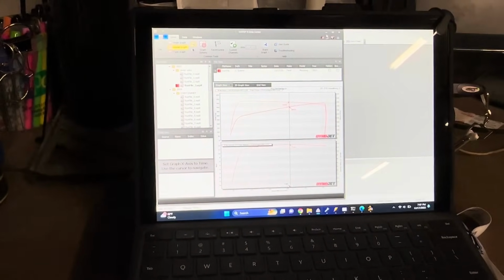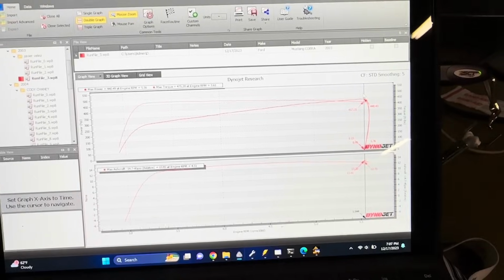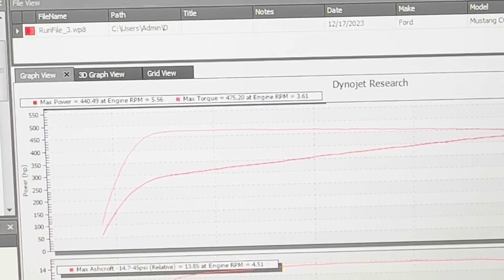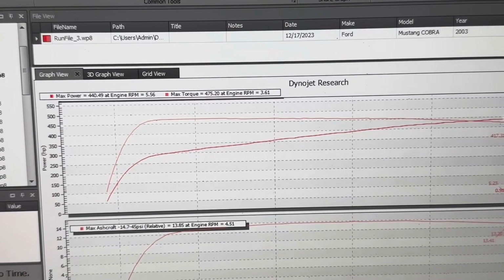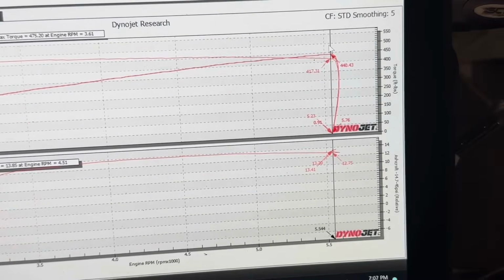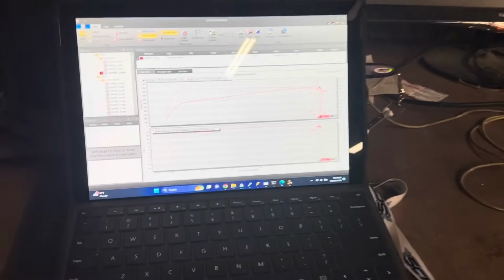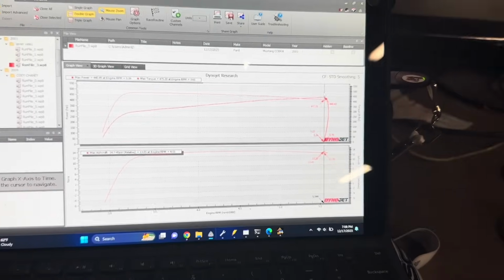Because right now, it hits a hard rev limiter, and the torque source in the HP Tuners log shows that it hits a rev limiter, and HP Tuners won't let me change it. So, see right there, we made 440, 475 at 5,500, where it applies the rev limiter. We're going to try to get that fixed, and my guess is it would keep on pulling to around 460 or 470.